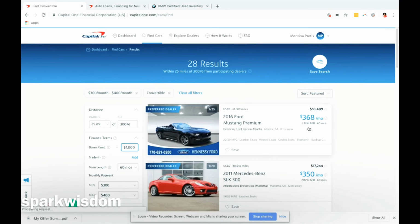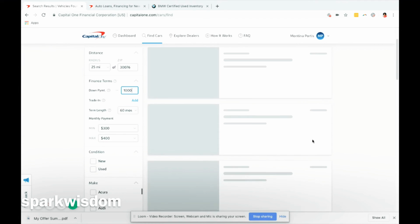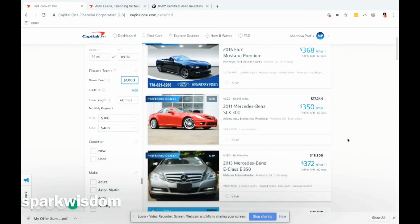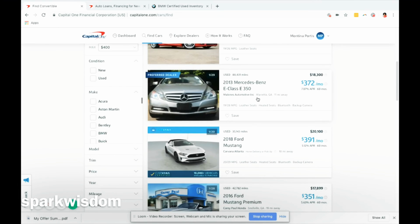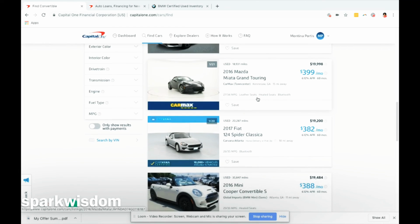Ooh, get your Ford Mustang. Ooh, look at that Mercedes-Benz. That's what I'm telling you. You got to dream. Mercedes-Benz, $350 a month. Beautiful red color. Okay, I need to be in car sales, all right? $372 a month. Look at this Mercedes-Benz E-Class. Are you freaking kidding me? An E-Class? So this one right here is the SLK 300. That's cute. The Ford Mustang. So again, this is a Fiat.